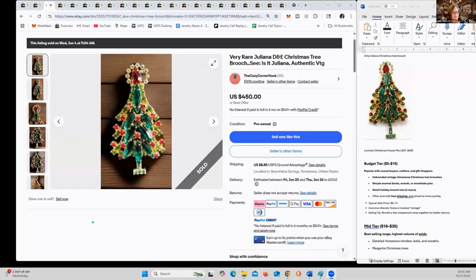So I'm going to share my screen. And of course, the first one we have to talk about is the Juliana one. Is this the one that you've seen, Carrie? Yep. Actually, there's two. And so I pulled up both, but I think one lady's wrong. Okay, good. I thought there was like a couple Christmas pins that they made, and they did not make a whole lot under the Juliana name, of course. If it's D&E, it might be different, but I'm just talking the Juliana pins.